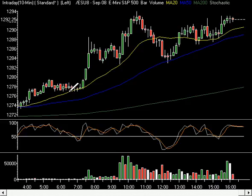Pattern-wise, because of the light volume, not anything major in the patterns. You can see that generally the downside line of support held very nicely, and we pointed this out a few videos ago, this bottom trend line has been working very well. If you connect these first two lines, it really seems like the market continues to stay above the whole rest of the day.